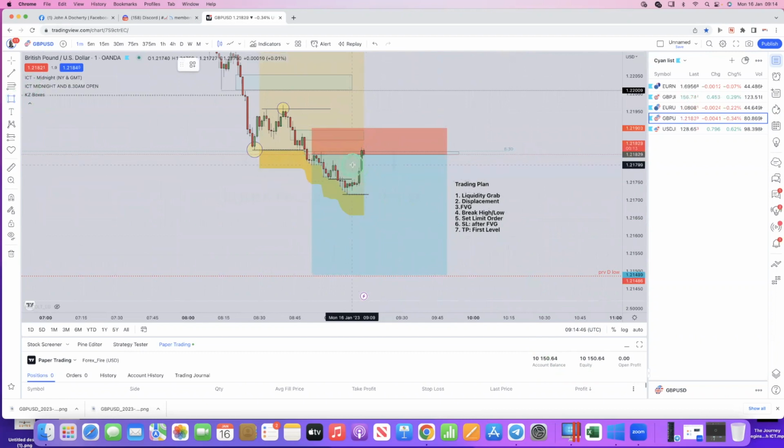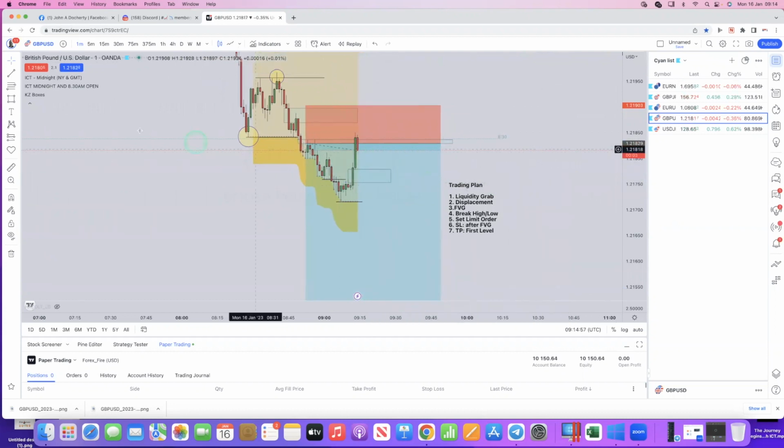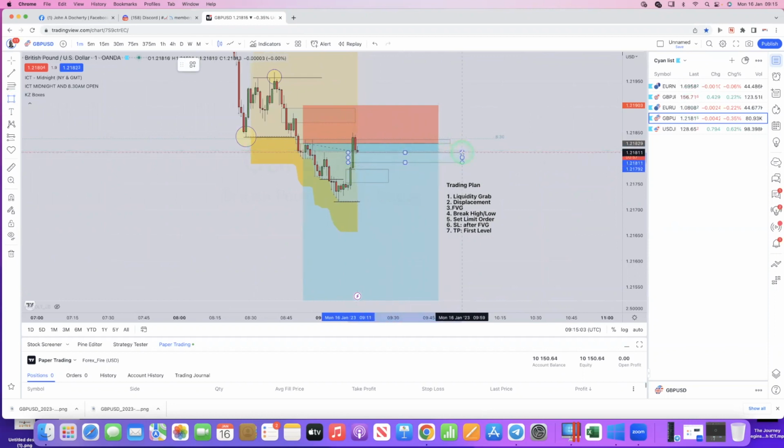we can see here, excuse me, we've got imbalance here. Is this going to be a change of direction? You're going to wait and see where this candle closes. And at the moment, we've got fair value there as well, you know.